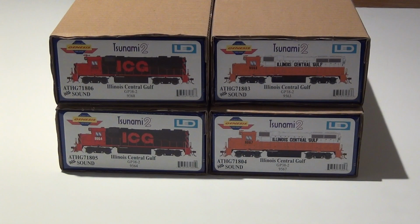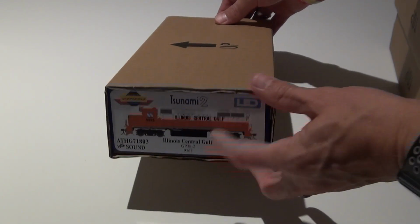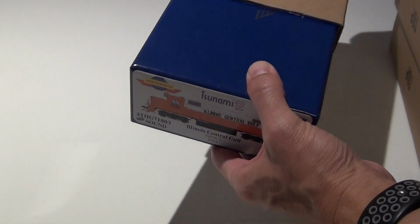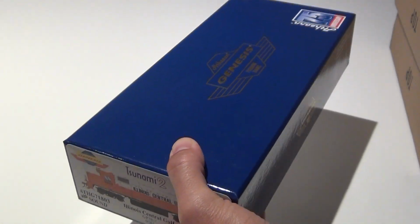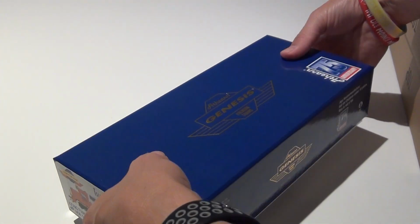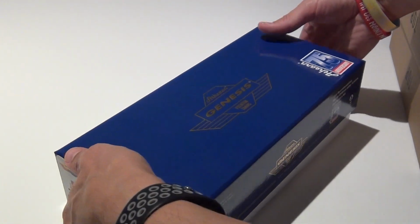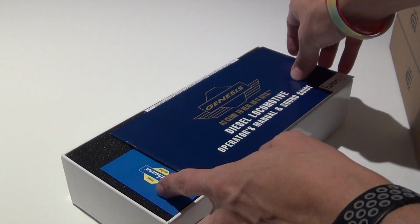The road numbers on them are 9563, 9564, 9567, and 9568. So I'll start with an unboxing of 9563. Again, the Athearn Genesis and their customary blue box with the outer cardboard sleeve. Nice representation of the locomotive on the side of the box, makes easy storage.